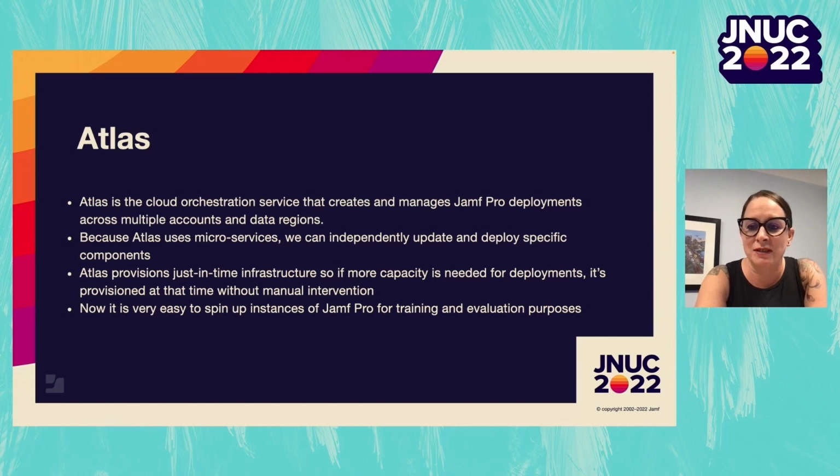Atlas is our orchestration service that creates and manages Jamf Pro deployments across multiple accounts and regions. And since it's architected using microservices, we can independently update and deploy specific components. If more capacity is needed for the deployment, they get provisioned, and they get provisioned without anyone having to do any manual intervention.